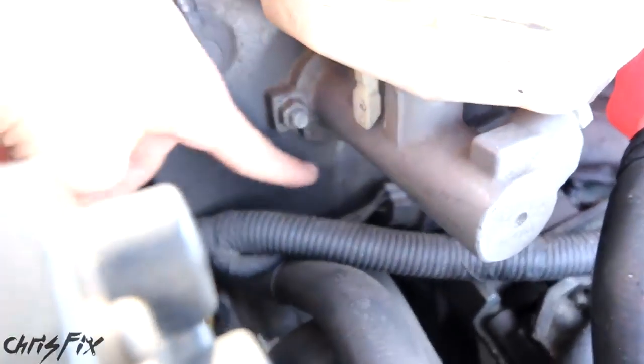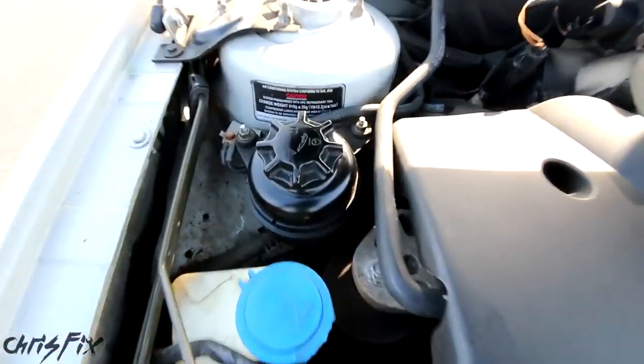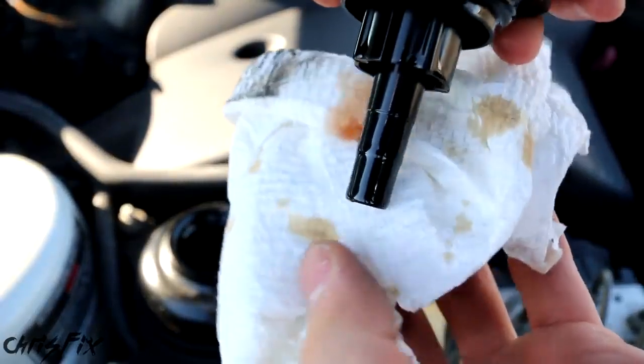Most of the time you'll see any leaks right back here, but this looks dry. The next thing to check is the power steering reservoir, and that's right over here. You want to check the fluid color, and you don't want to see dark fluid or specks of black. This fluid looks good, and it's filled to the proper level, so this looks good.